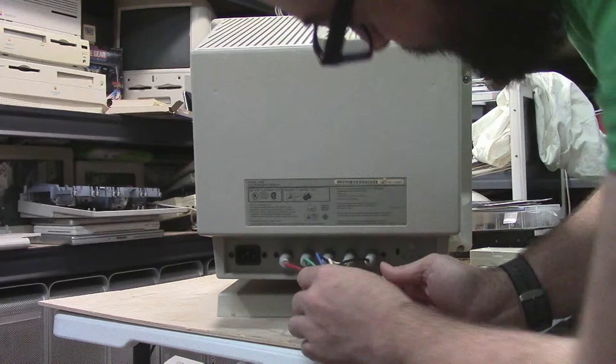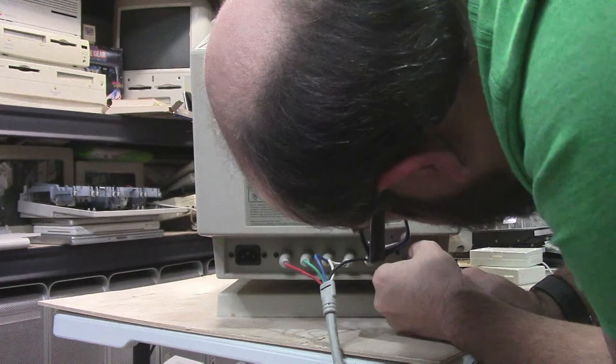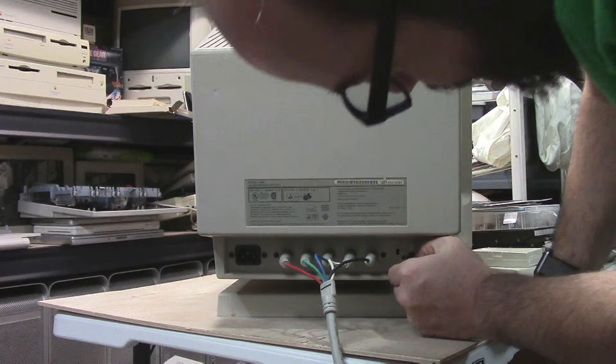And then there's a 2,000 ohm or 75 ohm selector. And there's a service button and a service port, which is like a little serial port. So that's cool. We're going to leave it on 2,000, I guess. Why not?